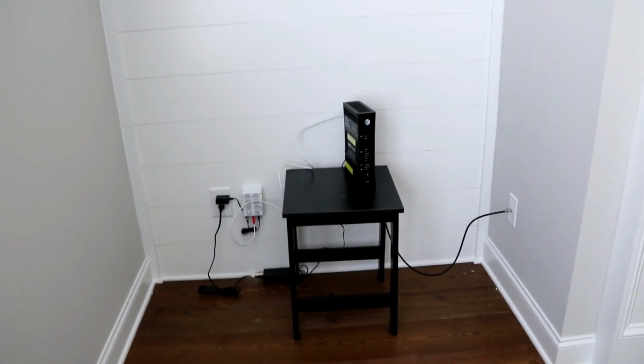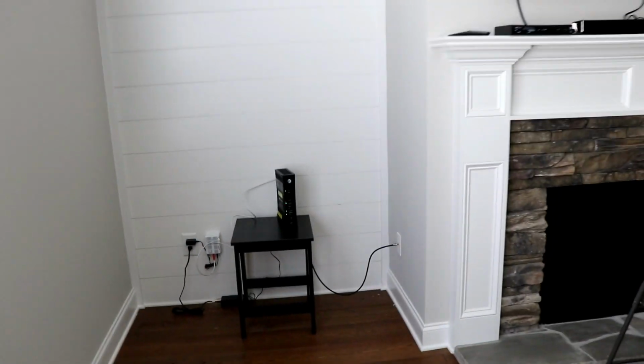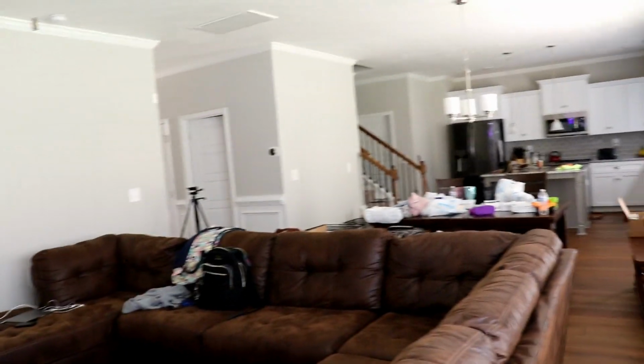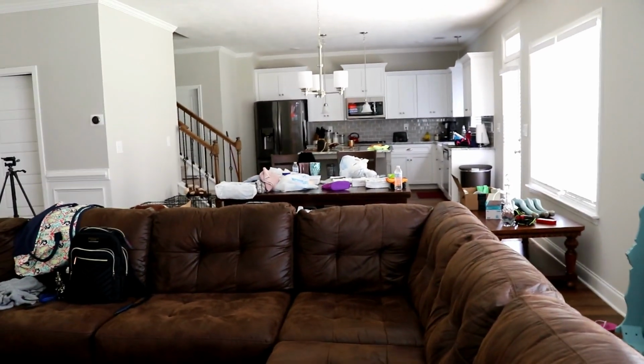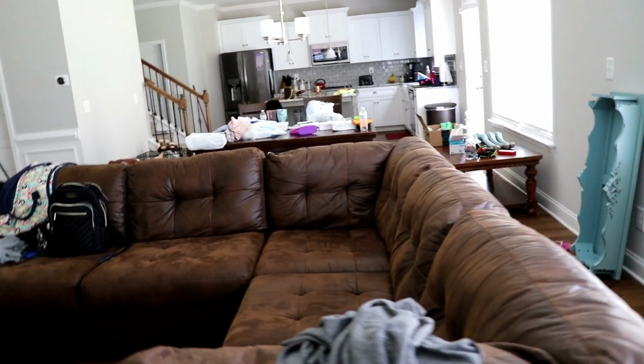So eventually I'm going to get something to cover this up, but I do want something that's going to match on this side and on that side. But you know, for the moment, that's just what it's going to be. I'm actually in no rush to hang curtains, hang pictures or anything like that. We're just enjoying the space, but I do want it to look loved and clean and in order.